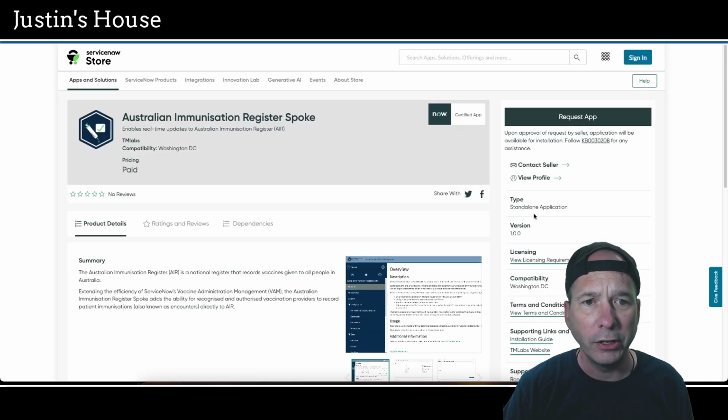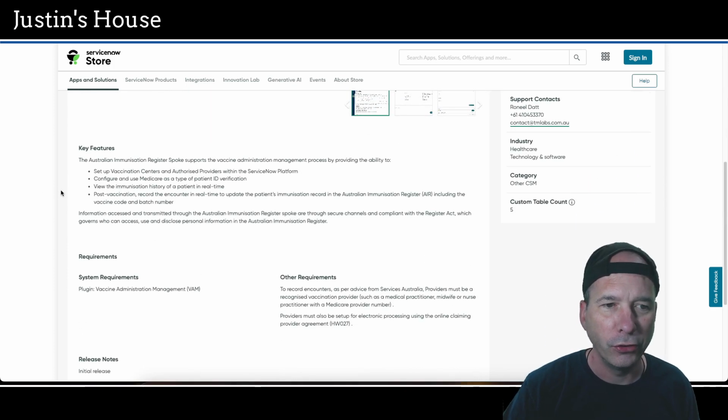First up on the list, Australian Immunisation Register Spoke. Enables real-time updates to Australian Immunisation Register, or AIR. What a great name, AIR. Let's see, key features for this new application.